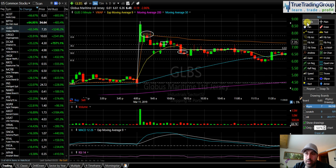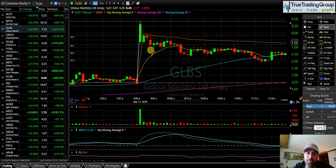There's the tier 1. Tier 1's a little bit lower, actually. It was right at 6.99. So here's my tier 1. I'm looking to add tier 2 up through this area. Through VWAP, we never got it, it rolled over, and I sold out of the tier 1 position. So I started the day off with a loss, but it was a small loss.